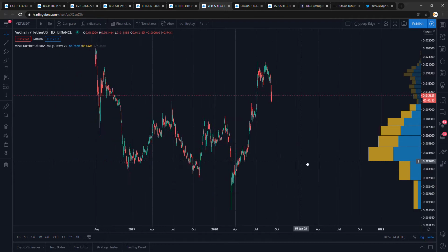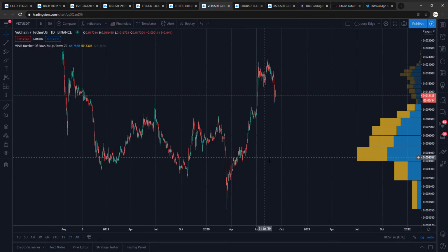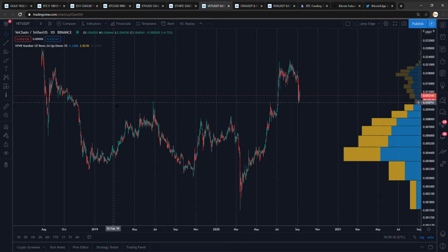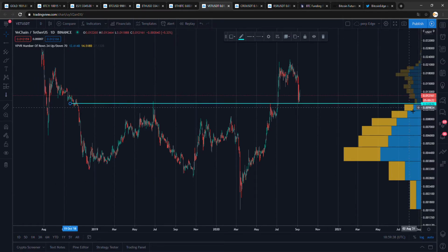If I don't see anything good, I have no trouble being flat. Feed chain is holding up here, it's not looking that bad. I mean, we can even see it on the VPVR over here. For this indicator, I like this a lot. It shows the volume per price range. So you can see over here is a little where we are at right now.